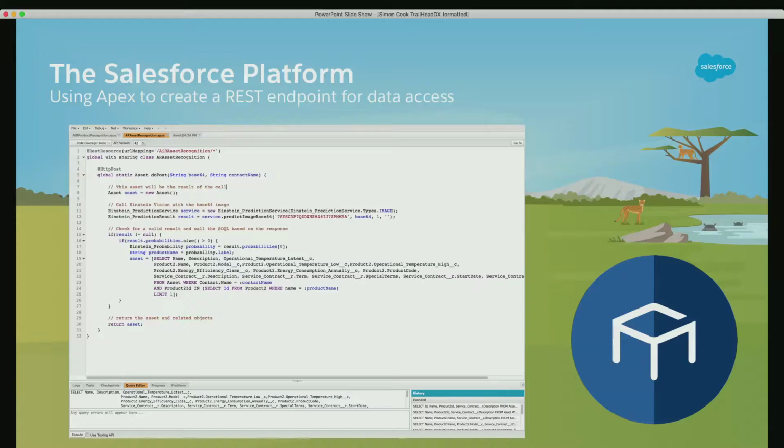There's not much code in this presentation, but this is the Apex I wrote that exposes a REST endpoint, takes a base 64 encoded version of the image, asks Einstein what the image is, gets something back from Einstein, runs the SOQL code to join the account, the customer, the service contract, and then returns it to the iOS app. So even when you have to go down into code and start using Apex, Apex can be really clean, and it can be really succinct. And I was a bit surprised when this all worked, if I'm honest.